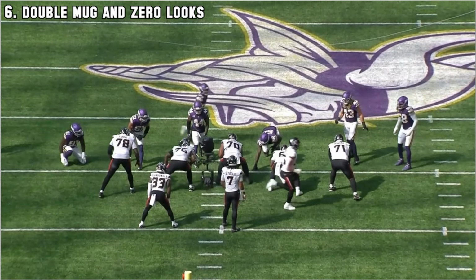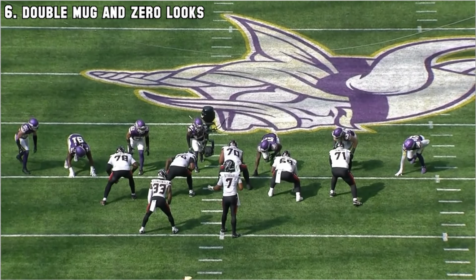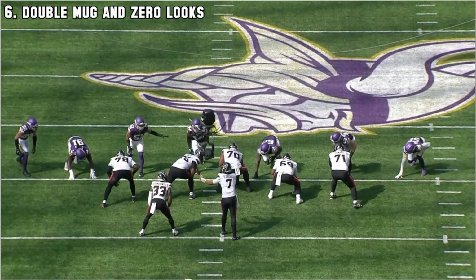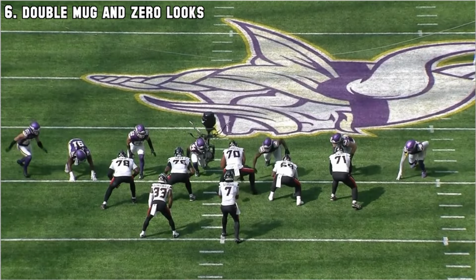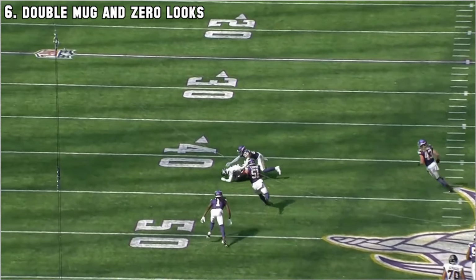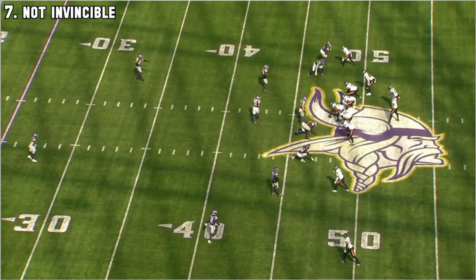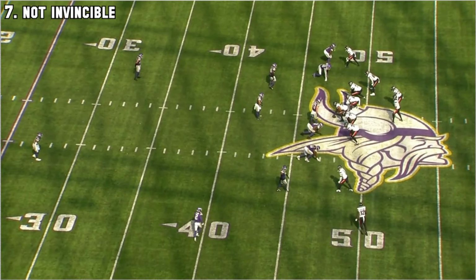So in the NFL, if you can make the quarterback think for a half second longer, it gives your defense a much better chance. I think this is why Flores constantly gives these types of looks, to be very, very confusing for NFL QBs.